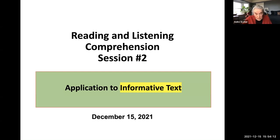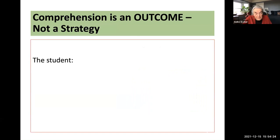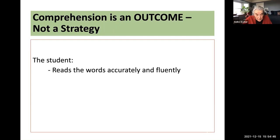All right, and so let's first start with what we know about both informative comprehension and narrative comprehension. And there you are. And we started with the model, and we're going to continue with this model, that comprehension is an outcome. It is an outcome of everything that we would do in reading. And if we want students to comprehend, they have to be able to read the words accurately and fluently.